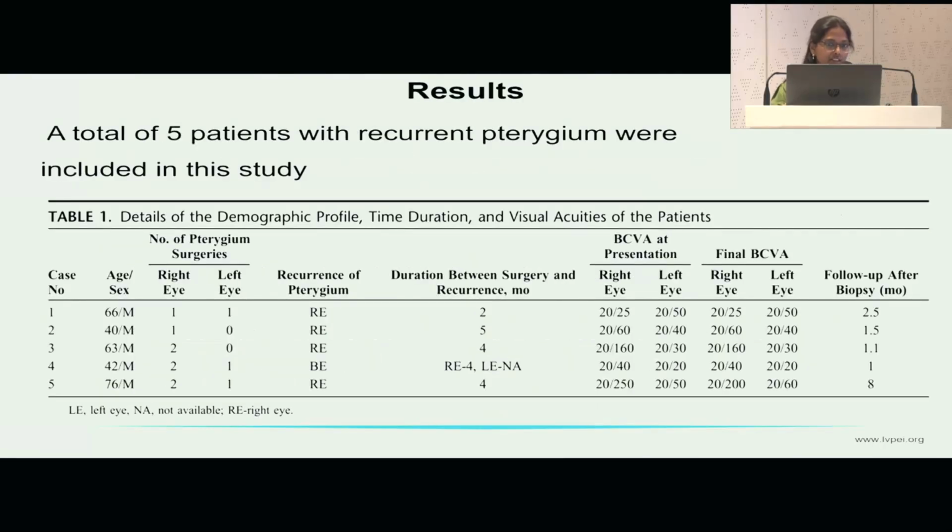So these are the results. A total of 5 patients with recurrent pterygium were included in this study. You can see that 2 of the patients are younger than 45 years of age, which is unusual for the presentation of ocular MMP. Because of the second surgery, it might have triggered an autoimmune response in ocular MMP, so it has presented earlier than usual.